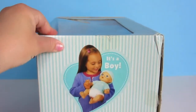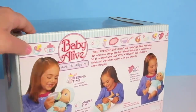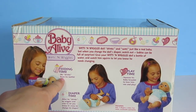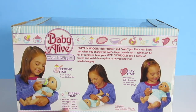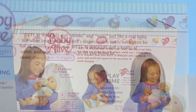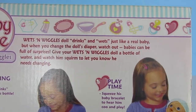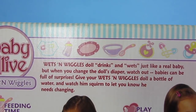Let's look at this side of the box. I love looking at the boxes. They're so cute. And usually they're pink, but this one is blue. But it says wets and wiggles, feeding time, he drinks from his bottle. Diaper time, after he drinks, he wiggles and cries to let you know it's time to change his diaper. And it says play time, squeeze his baby bracelet to hear him coo and play. Wets and wiggles doll drinks and wets, just like a real baby.